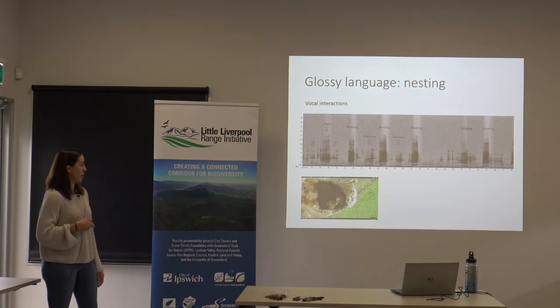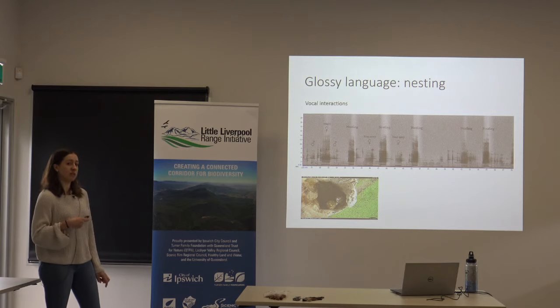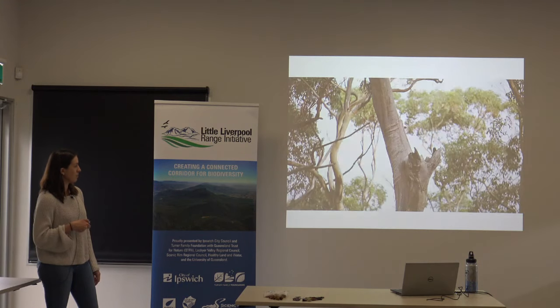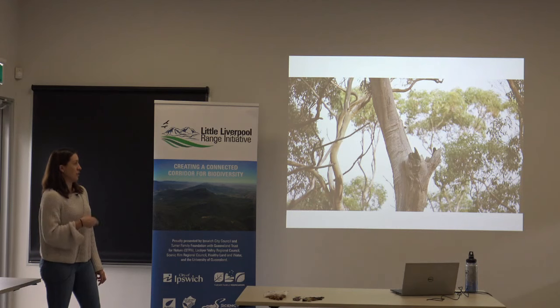At a couple of nests, we had some camera traps as well, just to verify what we were seeing. And that's pretty cool. You can see here the female feeding the nestling. And I just wanted to play this video.